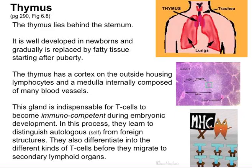The thymus has a cortex on the outside. That's where we're housing the lymphocytes, and it has a medulla internally, which is composed of many, many blood vessels. Many organs have an outside part and an inside part. The outside is always the cortex, and the inside is always the medulla, if those words are used.